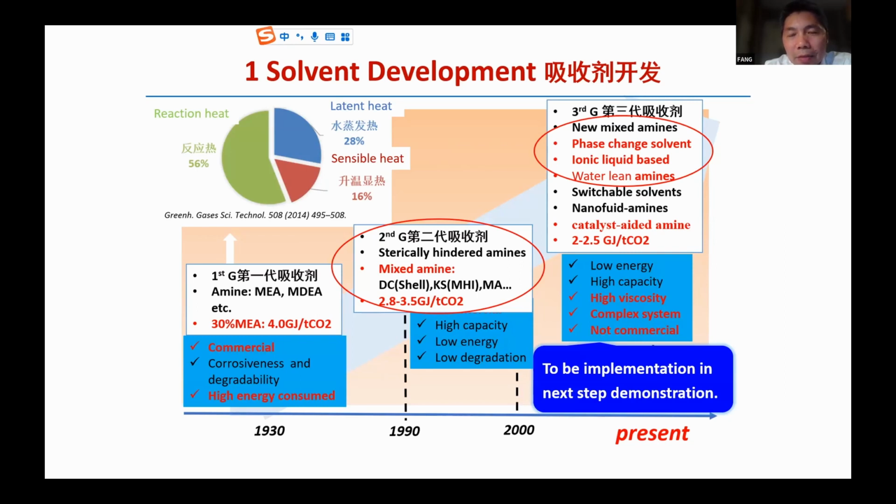And then we have a new generation, which we can call the third generation. Typical ones are new mixed amines, phase change solvents, ionic liquid based solvents, water-lean amines, nano-fluid amines, and also catalyst-aided amines. Their typical regeneration energy decreases to 2 to 2.5 gigajoule per ton CO2. But now most are researched in the laboratory and also at some pilot scale. So our next step is demonstration project operation.